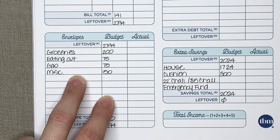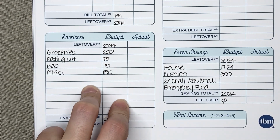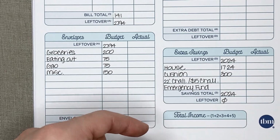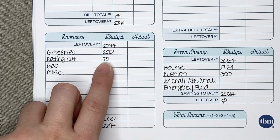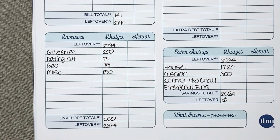I've been going over and eating out consistently the last several months. I've also been going over in gas. So in 2021, I was budgeting $50 for eating out and $50 for gas. Instead, for this year, as it stands right now, I'm going to be budgeting $75 a pay period for both eating out and for gas.